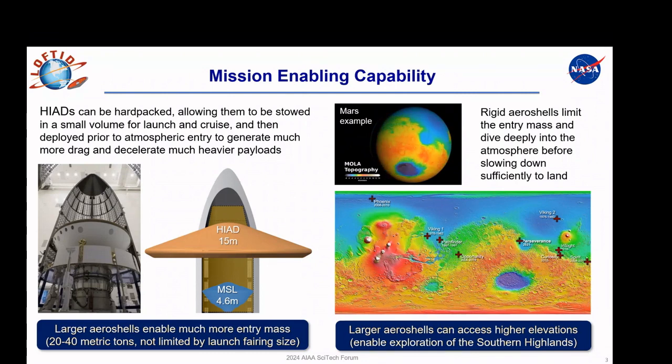topographical map of Mars, you can see that our landing sites are all in a certain region that is what we consider below sea level at Mars. That is because with these current diameters of the heat shields, we can only generate so much drag. We need to use the full depth of the atmosphere to be able to slow down sufficiently to land.